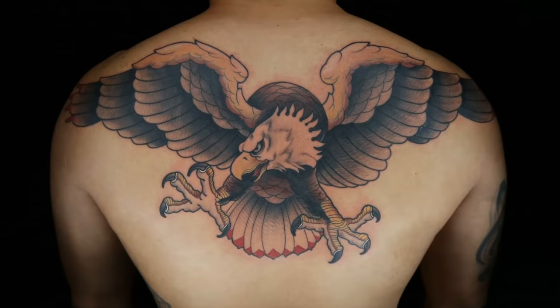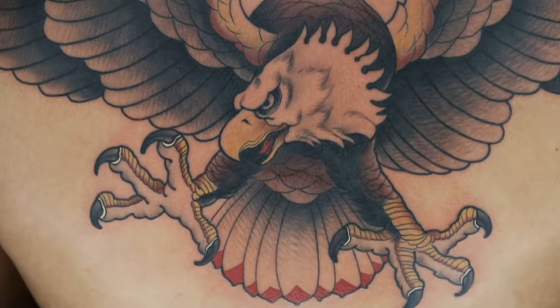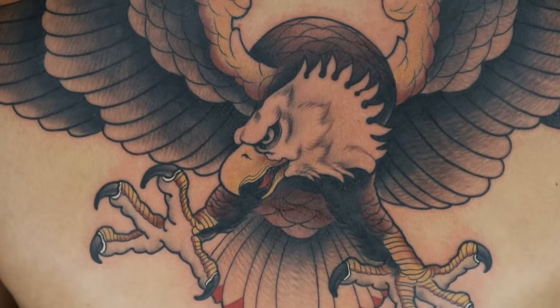Anthony. This isn't really the most traditional eagle in the world. I wanted that feel. I know there's so much more about traditional tattooing. There's so many rules involved. So I wanted to be a little looser, but keep some elements of traditional being the black, and I tried to simplify the design as much as I could.